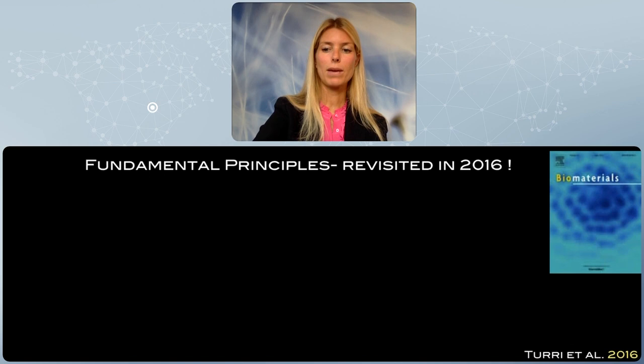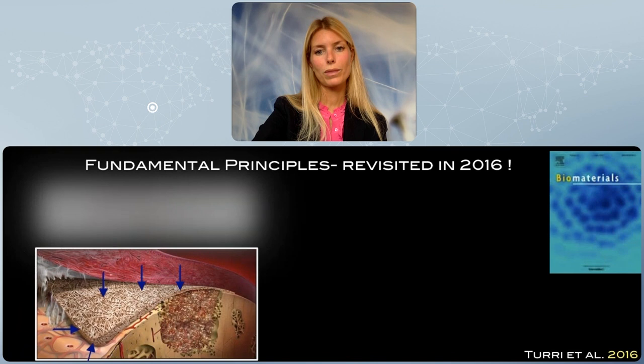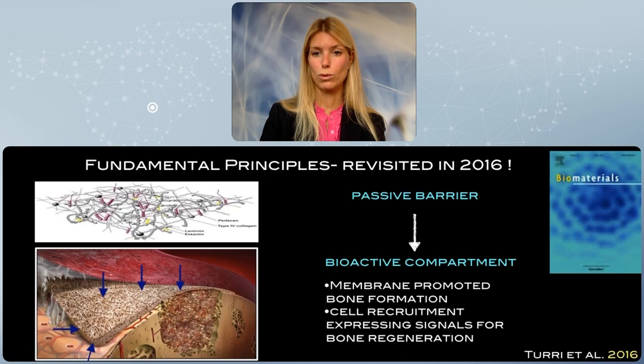They published this paper, which I find extremely intriguing and interesting, where they show that the barrier membranes that we use are in fact not passive barriers anymore. They have analyzed them in very sophisticated ways, and they have shown that they act as bioactive compartments. In fact, it's almost as if they were a sponge that recruits the right cells, which then express the signals for bone regeneration. And of course, this can be translated into membranes that promote bone formation.